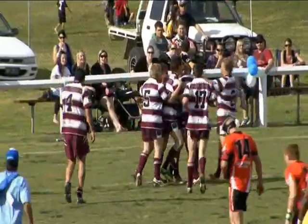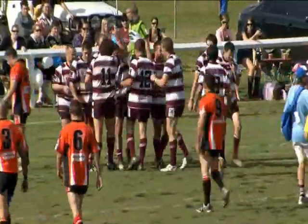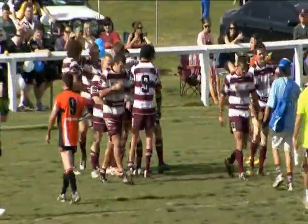And where was he playing? 5'8". Where did I say he has to play? 5'8". Exactly. That's what happens. That's what he does best.